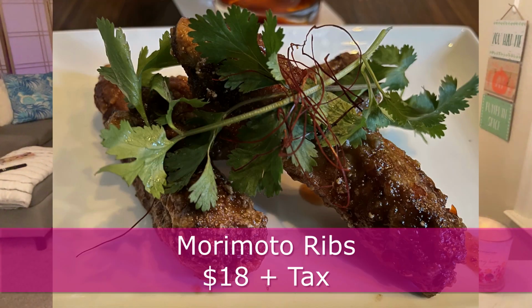spare ribs that were absolutely delicious. The presentation, gorgeous. You could get a 6 rib portion as an entree, but I just got the appetizer 3-rib version. So these were basically the Morimoto spare ribs, which I believe was $18 for a 3-rib portion. Again, beautiful presentation, delicious, sweet hoisin sauce, finger licking good, with a kick of spice. So I was glad to swap out my edamame for these particular spare ribs.